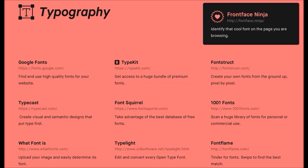Typography, if I have to put a description to it, is the style and appearance of printed matter. So you can see the printed matter on a magazine, on a website, on a newspaper. Anything that you see, the printed matter, the style and appearance of it, comes under typography. So that's everything. It appeals.